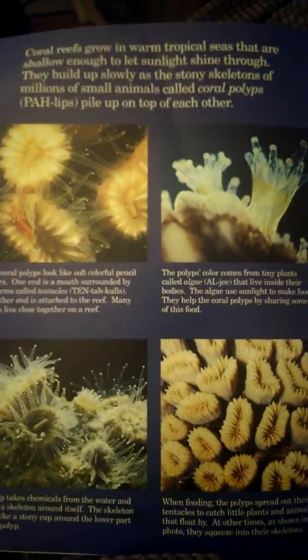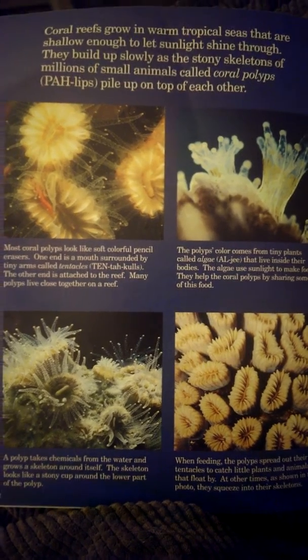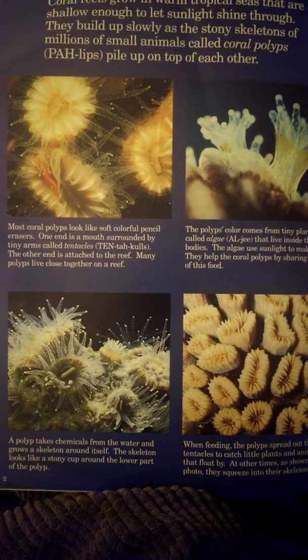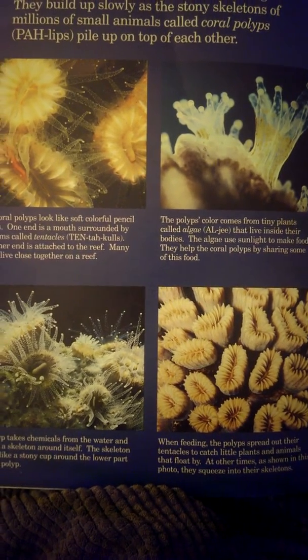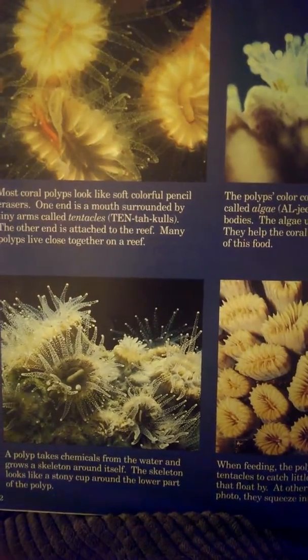For those of you that don't know how coral reef kind of comes about, which I didn't, here's a page explaining coral reefs. And what I learned is that they're stony skeletons of small animals called coral polyps that pile upon each other. And inside the polyps, they have algae that live inside their body, and the algae uses sunlight to make food. They help the coral polyps by sharing some of this food. That's so sweet. They work together. They let the algae live in their body, and in exchange, the algae gives them food. Very nice.